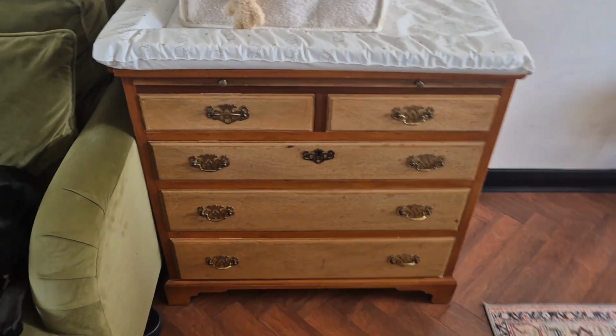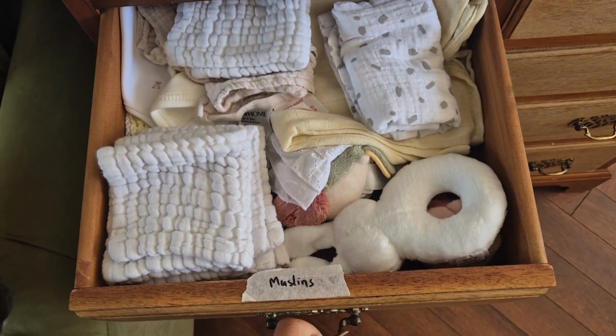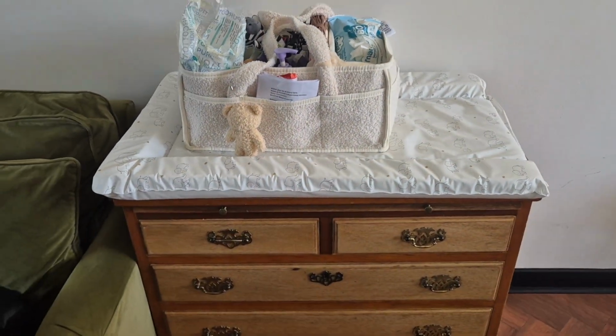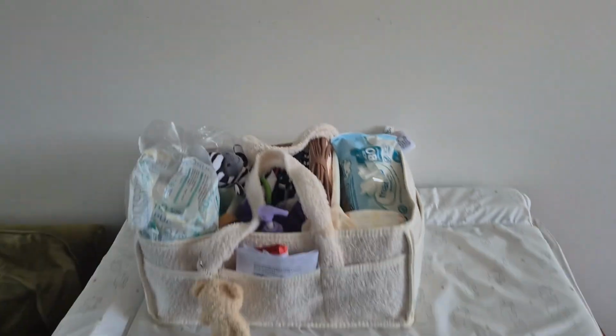The next thing is our chest of drawers. It's for £5 in a charity shop. In the chest of drawers, you basically have everything. So you've got muslins in here. You've got clothes in here. More clothes, and then blankets in the bottom. We also use it to change her as a changing station, so cheaper than just buying a changing station. And then we have another caddy.